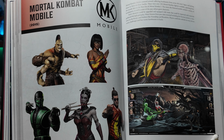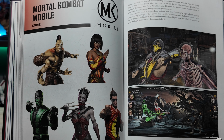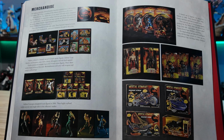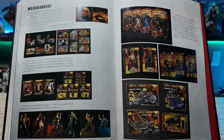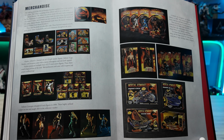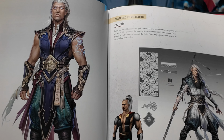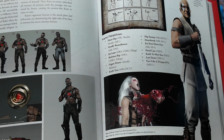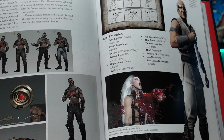From arcade cabinets to next-gen consoles, from fatalities to flawless victories, from comics to coffee mugs, Mortal Kombat remains a staple of the gaming world. Everyone knows Mortal Kombat, but as the team embarks on this completely rebooted world of Mortal Kombat 1 and a sequel to the absolutely fantastic rebooted movie, a completely new world lies on the horizon.